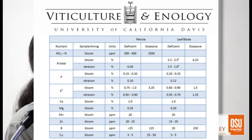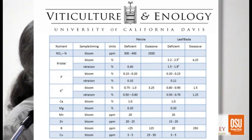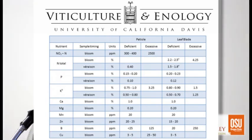And this is not my table. This comes from Ohio State University Extension. And there's a lot of this stuff out there on the web that you can use, and it differs slightly. I think the nitrate index is useless. It's pretty much garbage, but the total nitrogen and phosphorus are useful. They're useful in determining trending analysis for where nutrient deficiency is.